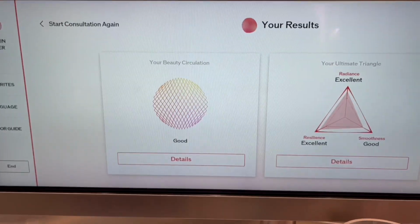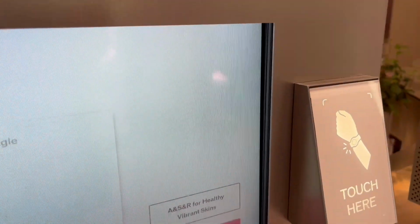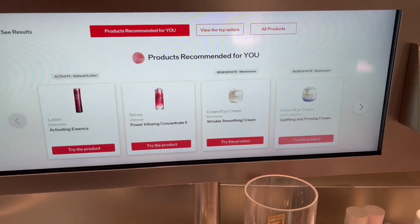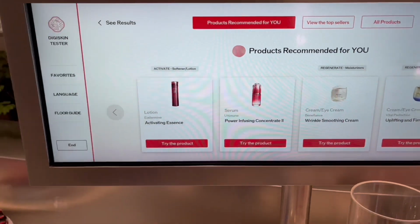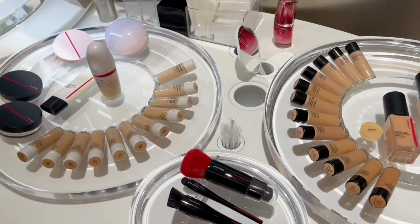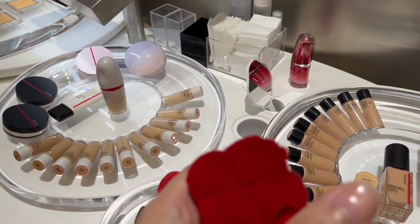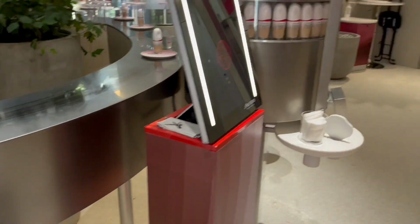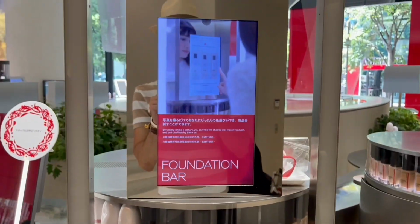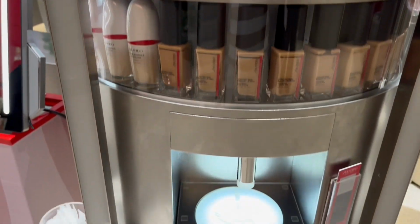And one thing I have to say though, all of the products that they recommended to me after answering the questionnaire were the products that I actually intended to buy before heading to Shiseido. So it's so cool. It's like artificial intelligence, and I'm so surprised at how precise they were able to get it. Also, let's go around some more, and as you guys can see here, they have their brushes on display, especially near the foundation area. And also one other thing that I was so amazed by is that they have this foundation testing machine. And again, I love that it's very interactive.